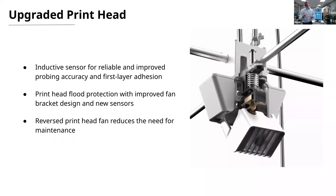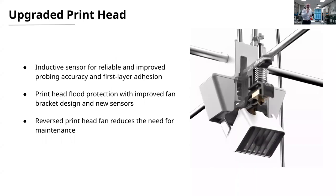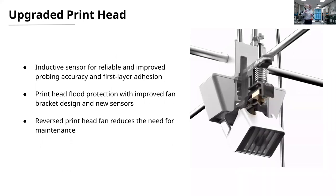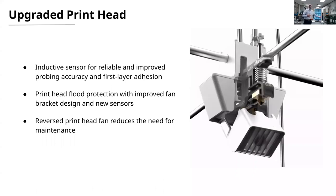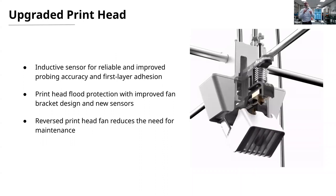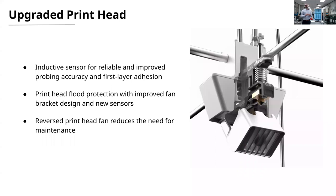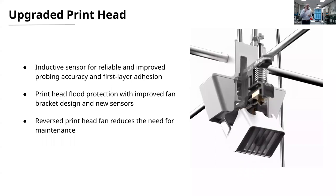And then a really subtle change, but a really important change, we've actually modified the molding at the front of the print head to reverse the fan, modify the flow path of air, and it means that no longer, if you've got a pro bundle, when you purge into the sides of the machine, or if you have some wisps of stringing, if you're using some more exotic materials, that can happen. It used to be a failure mode that they could get sucked into the fan and cause the fan to fail. By reversing that fan, we've actually eliminated that failure mode as well.